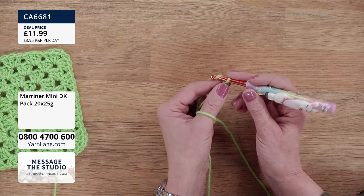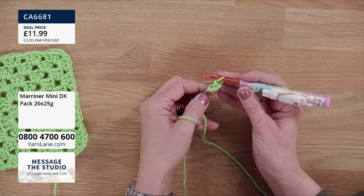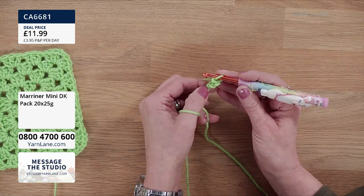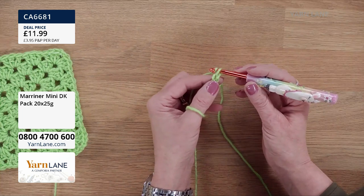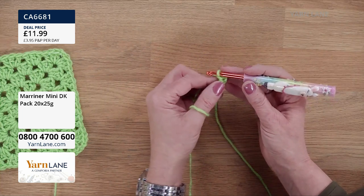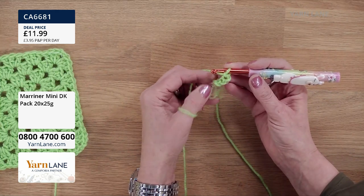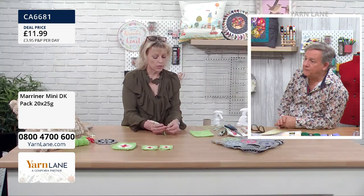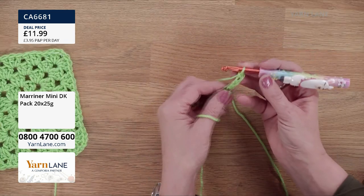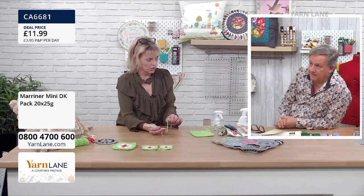I'm just going to work 4 or 5, whatever you feel comfortable with, and I'll tell you why in a moment: we're going to make a ring now. So just yarn over and pull the loop that was on the hook over. Now we need to close our chain to make a ring. So you've only done 3? I've done 4. But when you're first starting out, do it bigger if you need to, because you can always go afterwards and sew the centre of your granny square up.